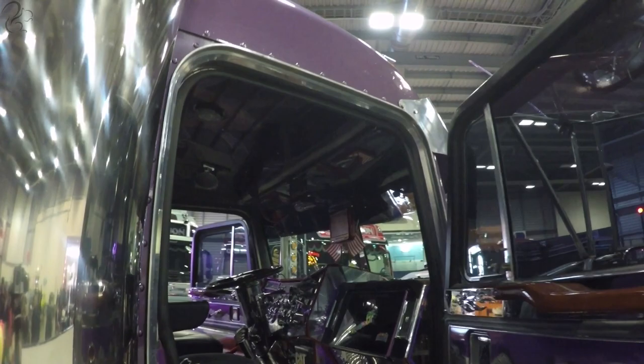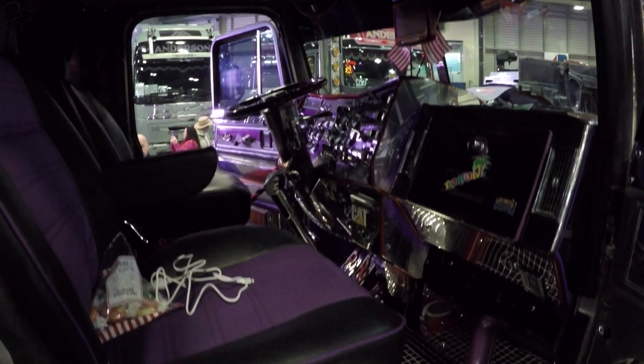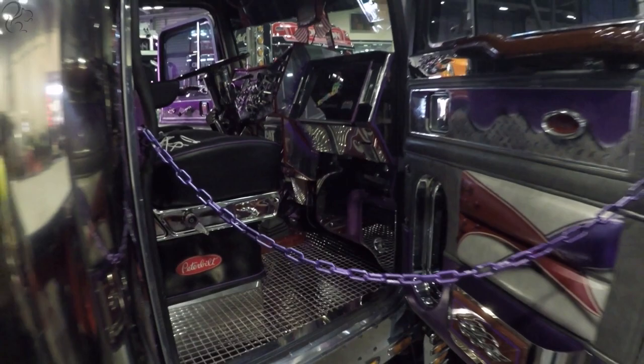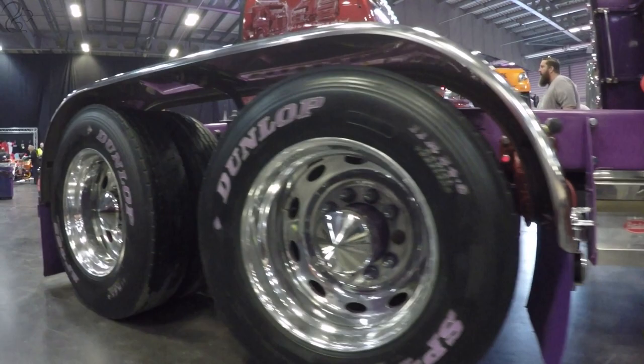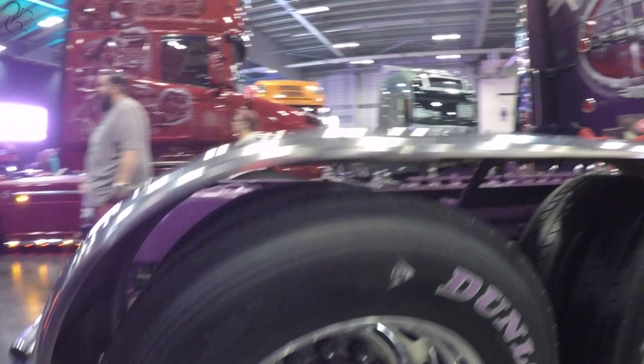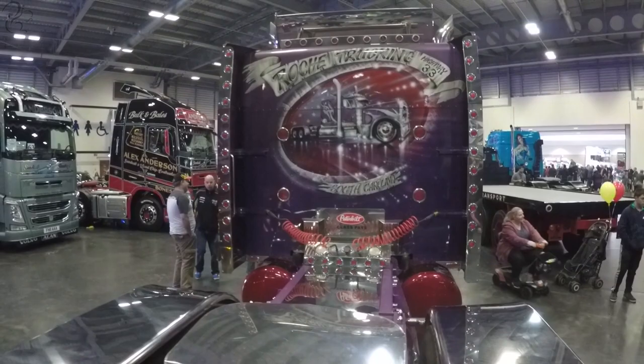Let's have a quick look at the interior as best I can with this camera. Look at that. Now that, that's insane. It's actually insane. Imagine driving that. I'm guessing whoever owns this has had it for a few years and they've really spent a lot of hours on this truck and a lot of money. Let's not forget that. Full chrome cover on the back there, look. Brilliant paintwork. What an amazing truck that is.